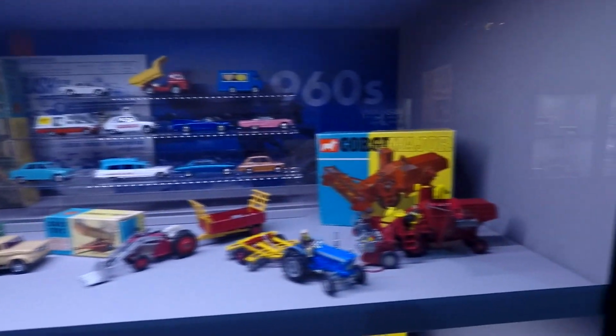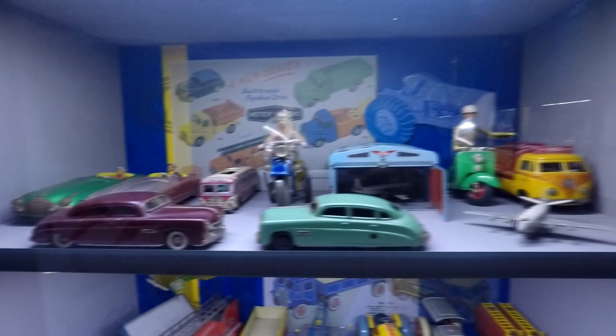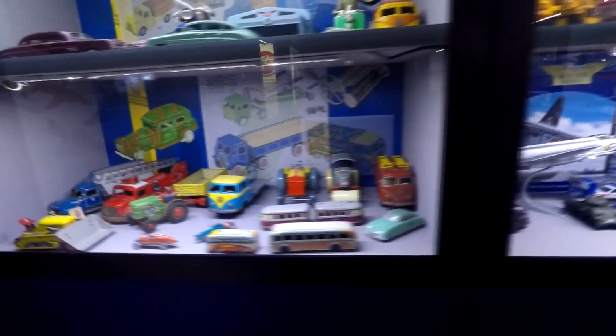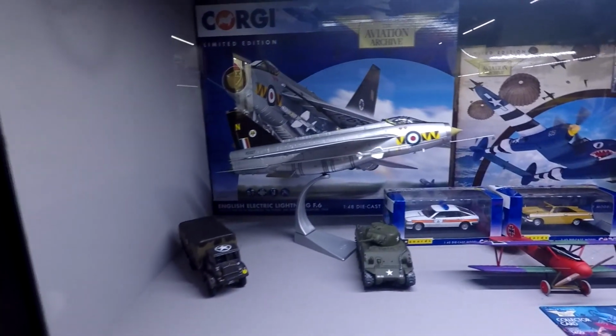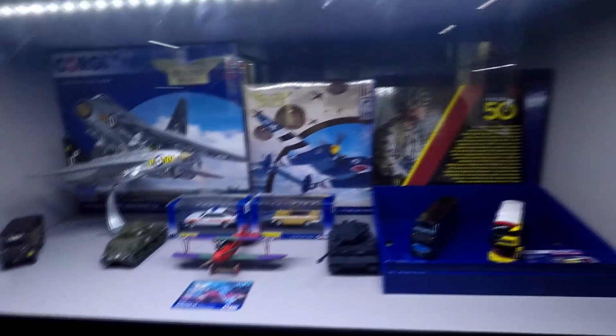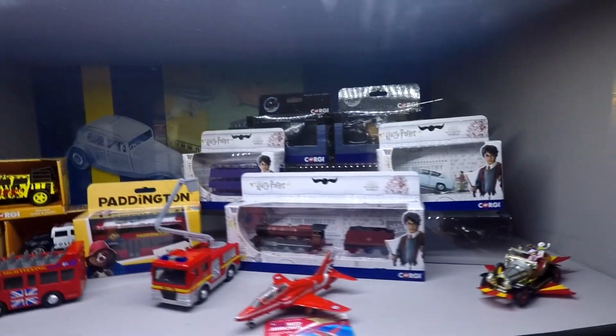A nice display of original Corgi stuff. And over here we've got some Matchbox toys. Again, the English Electric Lightning. And back to some Harry Potter.